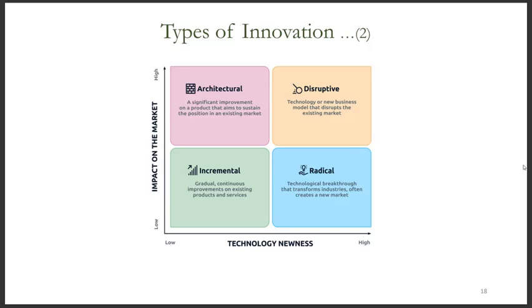This diagram identifies four types of innovations based on two criteria. The horizontal axis shows the level of newness of the technology. The vertical axis shows the level of impact the innovation has on the market.